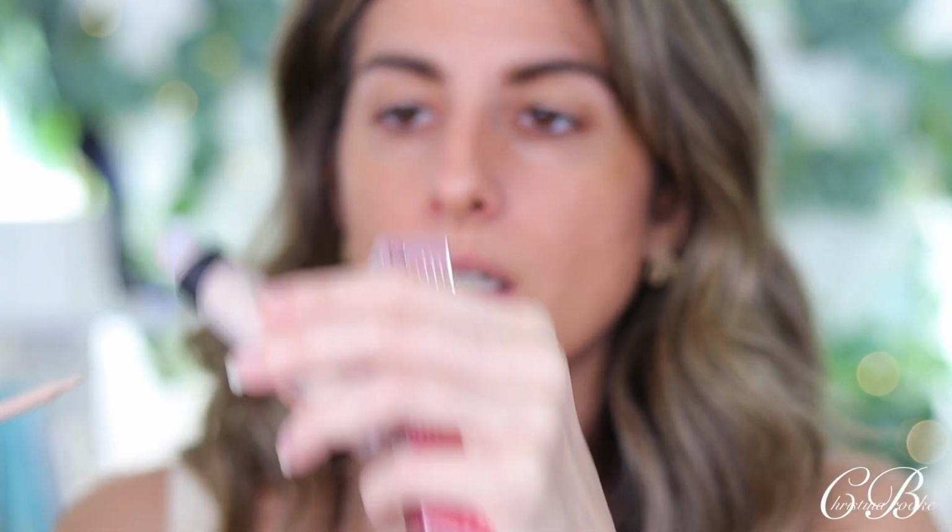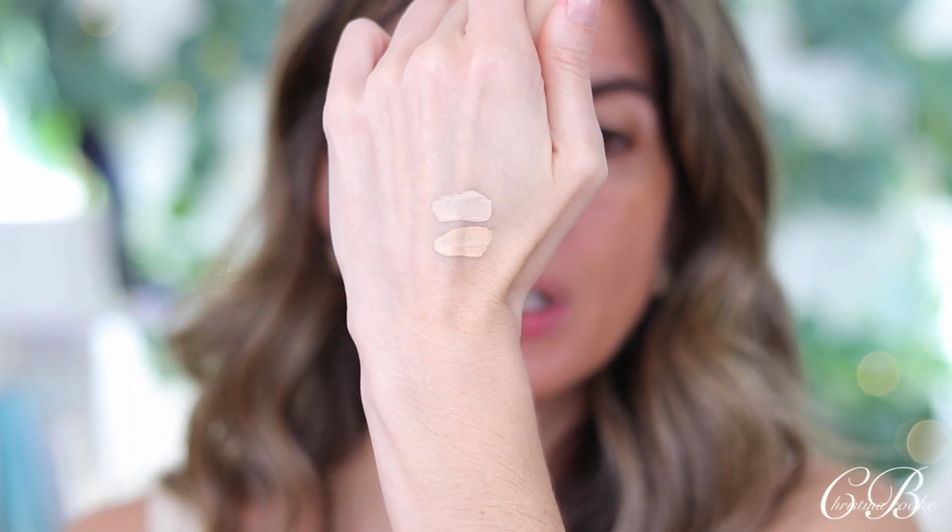Huh. This is the color macaroon. Or macaroni. Ooh, one's a little bit more yellow and the other one's more neutral. I think I'm gonna go with the more neutral looking one, but I probably could use both of them, to be honest. So let's go ahead and try out linen.